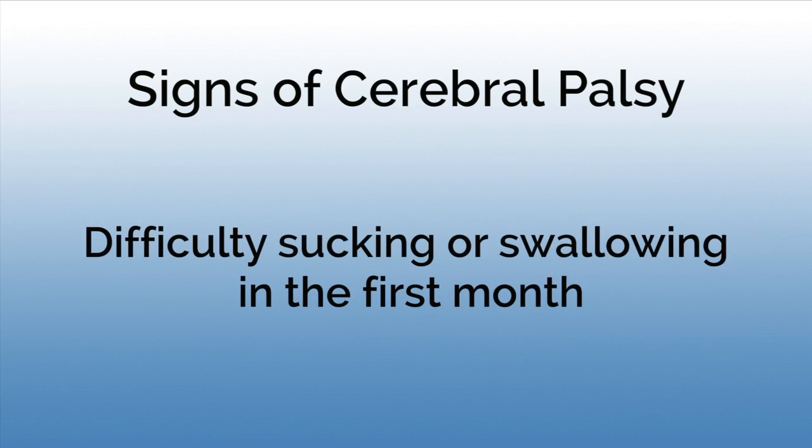If a baby is having problems sucking in that first month, that is a developmental delay. Babies are born with a sucking reflex and they should be proficient at sucking from the hour that they're born. So difficulty swallowing, difficulty sucking in that first month is a developmental delay.